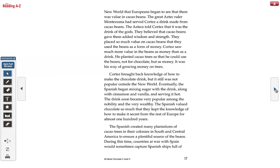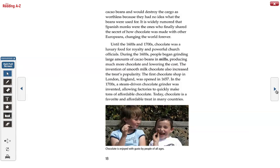The drink soon became very popular among the nobility and the very wealthy. The Spanish valued chocolate so much, they kept the knowledge of how to make it secret from the rest of Europe for almost 100 years. The Spanish created many plantations of cacao trees in their colonies in South and Central America to ensure a plentiful source of the beans. During this time, countries at war with Spain would sometimes capture Spanish ships full of cacao beans and would destroy the cargo as worthless because they had no idea what the beans were used for.